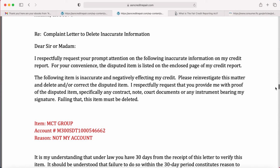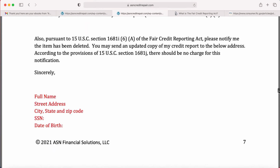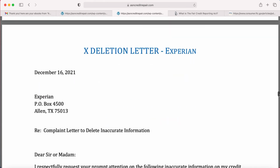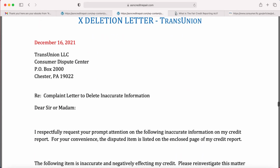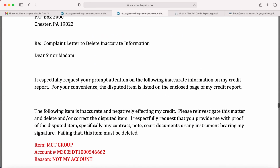This is for any negative account that's not yours, that you want disputed, any derogatory accounts, whatever. You send this letter to them. That's the one for Equifax. This one is for Experian, same thing. This one's for TransUnion, same thing. So make sure you send one letter per credit bureau.